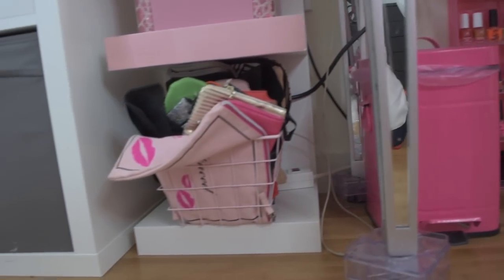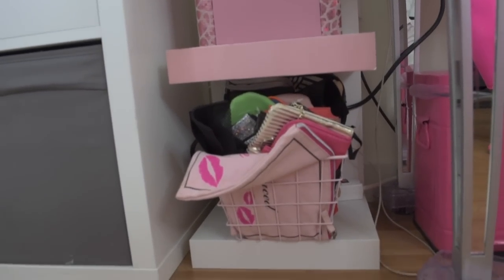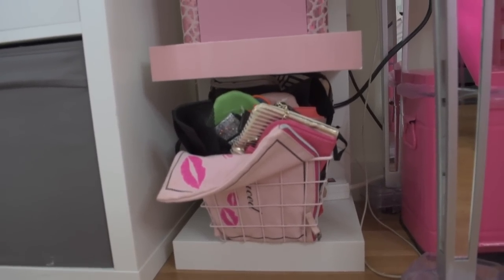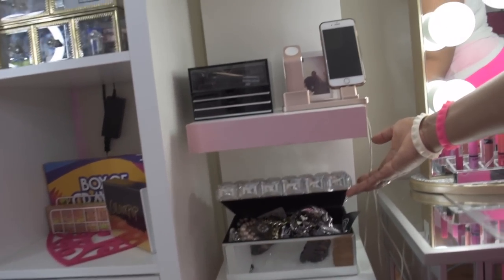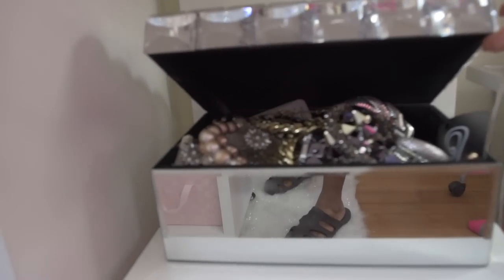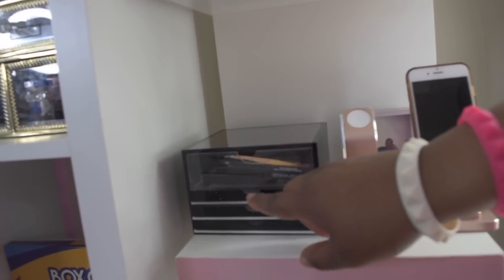Panning over to the left, you'll see a collection of my empty makeup bags. Also, you'll see a makeup train case that I got from Ulta, and then my jewelry box filled with my jewelry. A lot of my jewelry I keep in here. And then my cell phone charger slash Apple Watch charger. I have this lash box, and I keep my velour lash glues in here, along with my tweezers. And if you open them, you can store your lashes here. So it has three of these drawers where you can store your lashes.